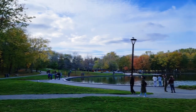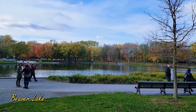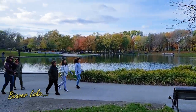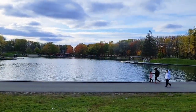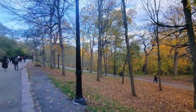So here we are in front of the Beaver Lake, which is also known as Lac aux Castors. It is an artificial lake which was built in 1938, and it is located in Montreal. If you see the Beaver Lake from a bird's eye view, it is shaped like a four-leaved clover. The surrounding of the lake is very amazing, especially during summer and autumn. So don't miss the view.